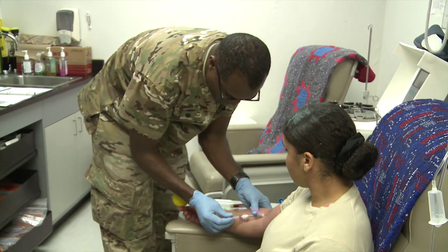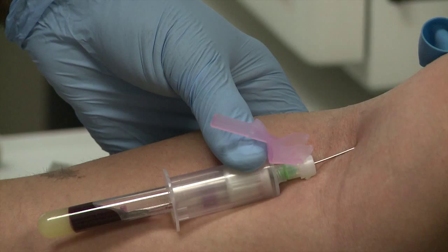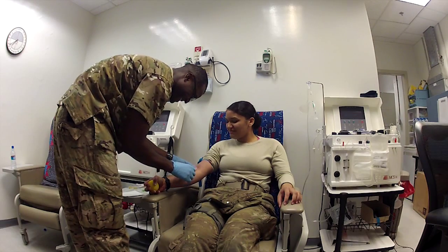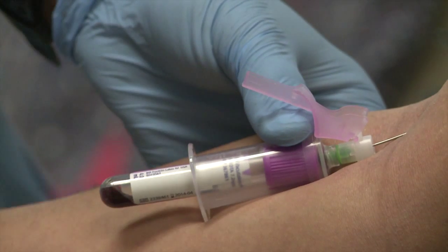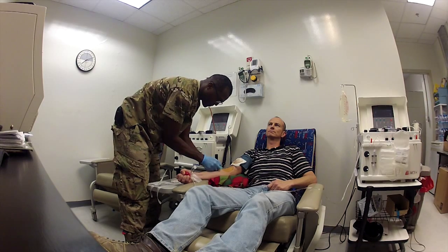To donate, you must first go through a pre-screen process to see if you qualify to be a donor. After answering some questions, apheresis technician, Specialist Gregory Malcolm, will take samples of your blood. I checked our platelet count and some other parameters that we use, like hemoglobin and hematocrit. Then it goes to Lackland in Texas, and they do FDA testing and they send the results back to us. And if you're negative on all the things that they test for, you can donate.